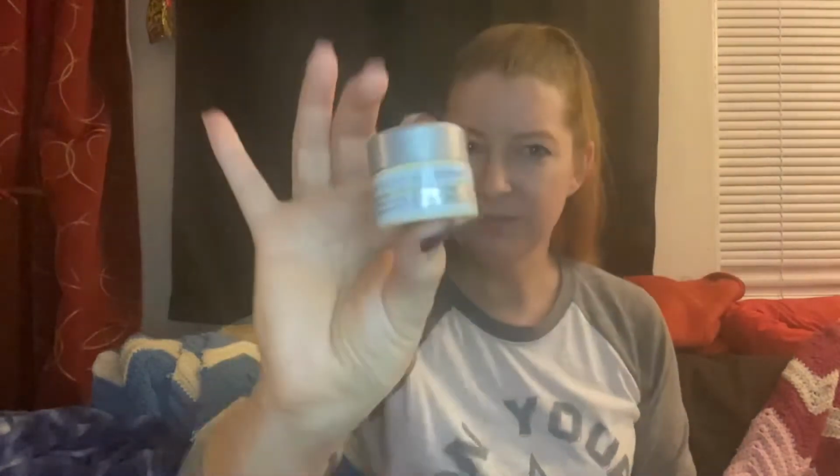IT Cosmetics. Confidence in a cream. It's a quick absorbing super cream moisturizer. Keeps your skin moisturized during the cold weather. Then, I've had this before. It's not the same shade. At least I don't think it's the same shade. If it is, it's going in the giveaway, which I'm only gonna use it with a clean brush one time.